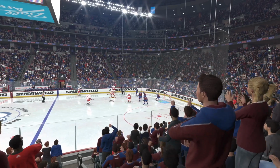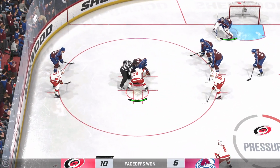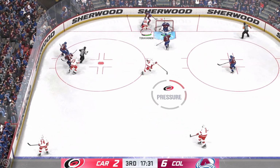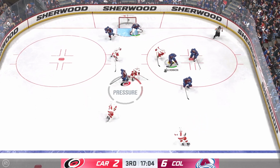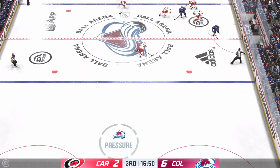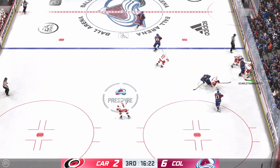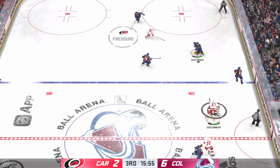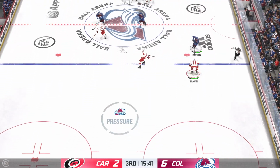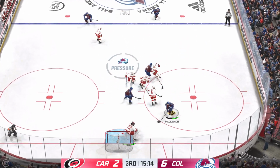Carolina's played well tonight, but they still trail here early in this third period, despite leading in the shot department. Colorado's won the defensive zone draw. Takes it in front. Taken by McKinnon. Knocked away by Burns. Puck clears the zone, and they'll be forced to regroup. Moves it to Rantanen. The Avs take the puck through the neutral zone. Quick pass to Rantanen. The Avs have the puck now.